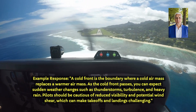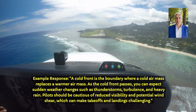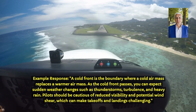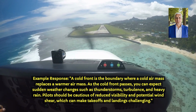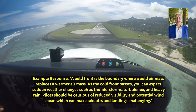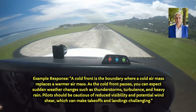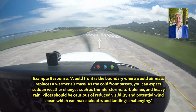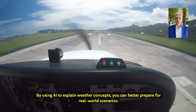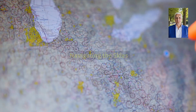Example response: a cold front is the boundary where a cold air mass replaces a warmer air mass. As the cold front passes, you can expect sudden weather changes such as thunderstorms, turbulence and heavy rain. Pilots should be cautious of reduced visibility and potential wind shear, which can make takeoffs and landings challenging. By using AI to explain weather concepts, you can better prepare for real-world scenarios.